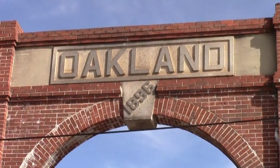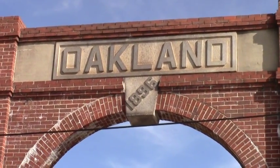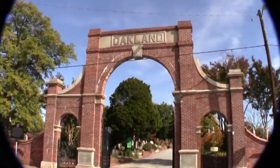We are at the Oakland Cemetery here in Atlanta for a walk around. It's a beautiful day. It's getting rather nice.